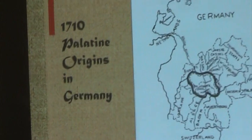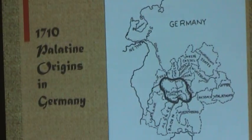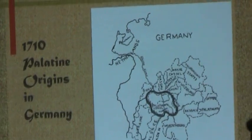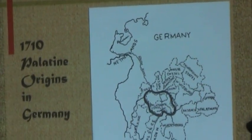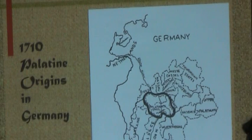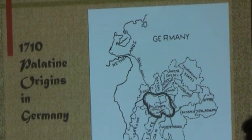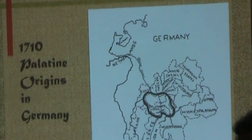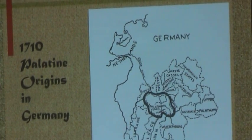So to begin with, the Palatines were located along the Rhine River, and they were close enough to the German border, to the French border, that they were being impacted by French troops coming in, and they were impacted by very bad weather, frosts killing their grapes and making livelihood very difficult.